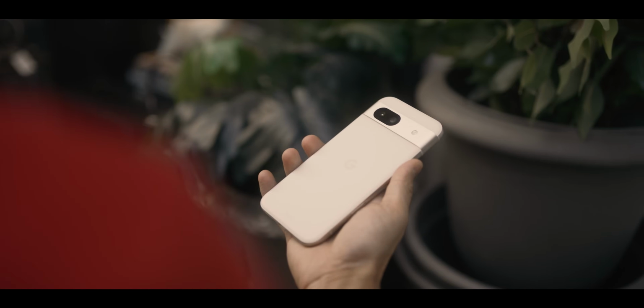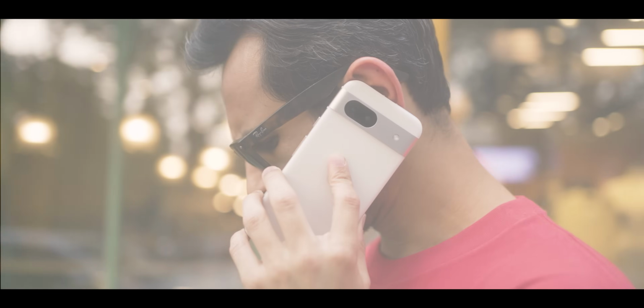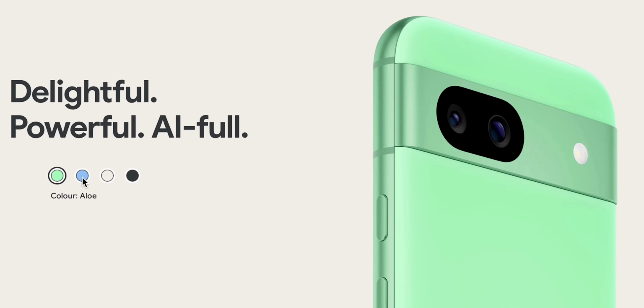The other thing I absolutely adore about the phone is the size. It's just one of those phones that fits perfectly well in your hand given the smaller form factor. I mean, all Android smartphones are just really big now. Now, I'm sure you're already aware of the colors. I like them all, so suit yourself.